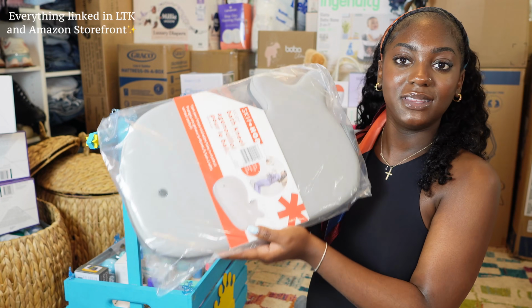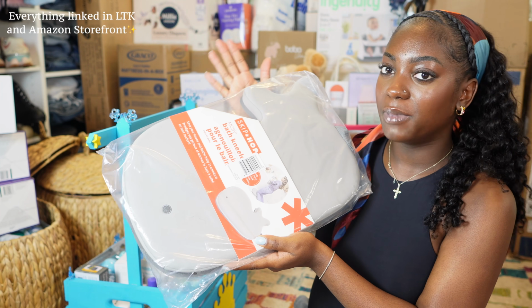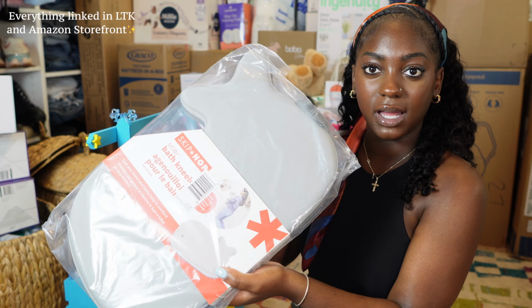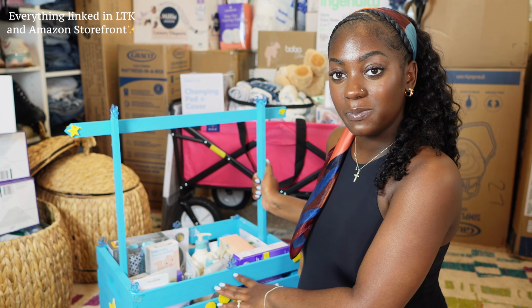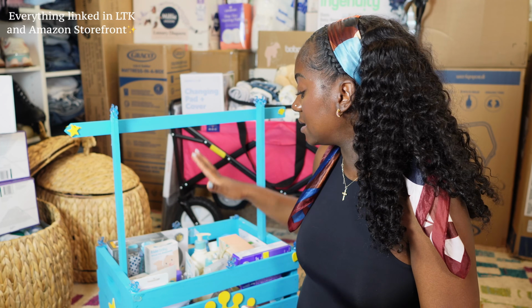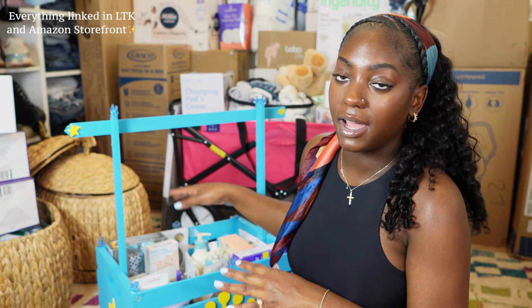But yeah, so this little whale-themed bath kneeler is for when you're washing the baby in the tub, so you don't have to have your knees on the floor, and you'll have something to rest your knees on. And then in this basket, which was made for me by a family member, this is where I keep all of his bath plus grooming stuff. Let's go through the items one by one so y'all can see exactly what I got.